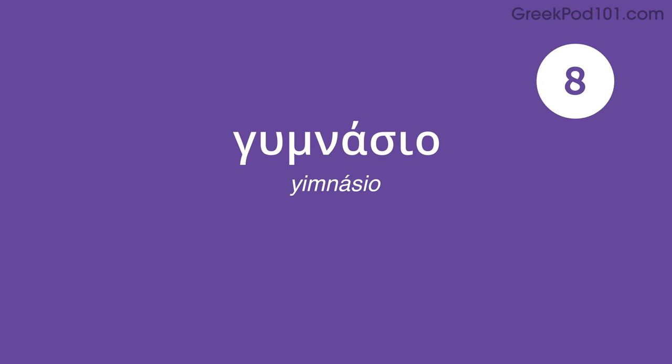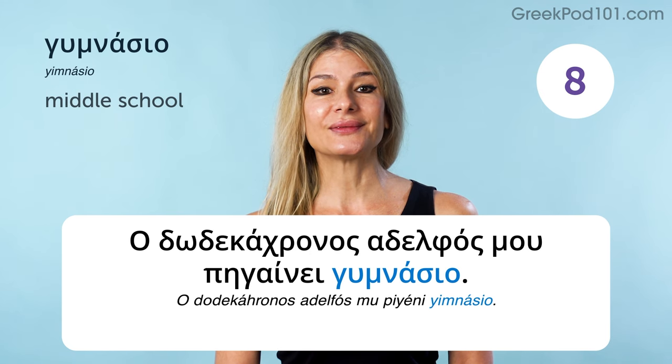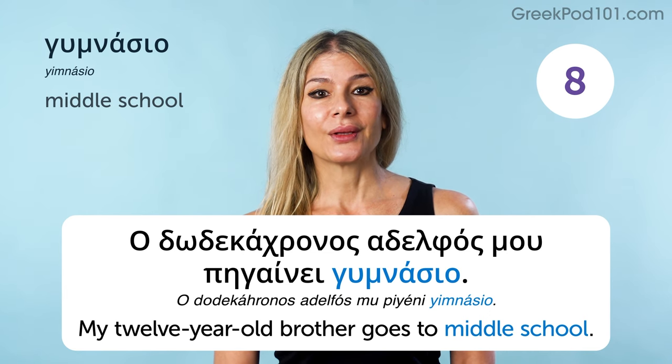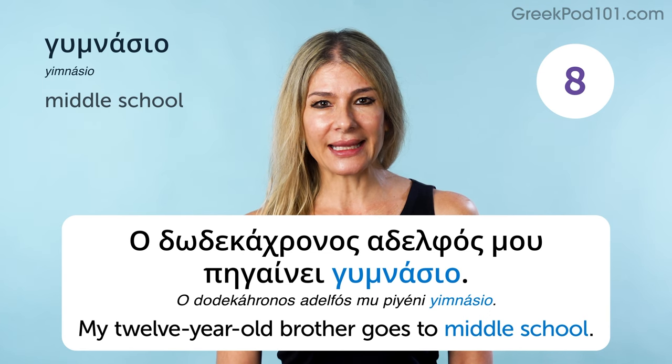Γυμνάσιο. Middle school. Ο 12χρονος αδελφός μου πηγαίνει γυμνάσιο. My 12-year-old brother goes to middle school.